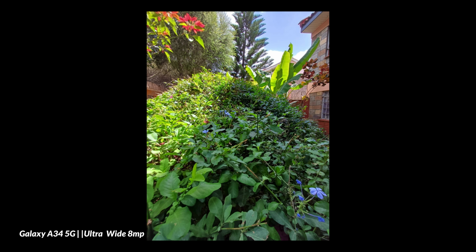Now for the 8 megapixel ultrawide camera, under good lighting conditions, it takes really solid and good images, but I will only advise you to use this particular camera for artistic expressions. One thing that is underrated is that this device can record 4K up to 30 frames per second and 1080 up to 60 frames per second, which for me is a plus.